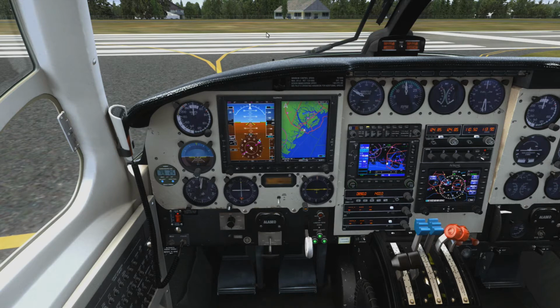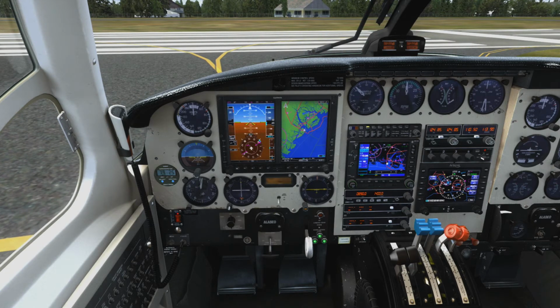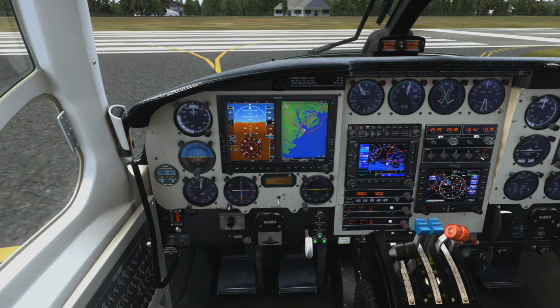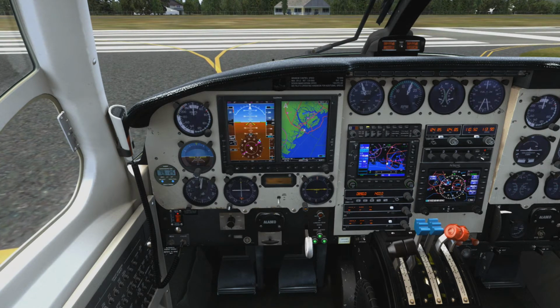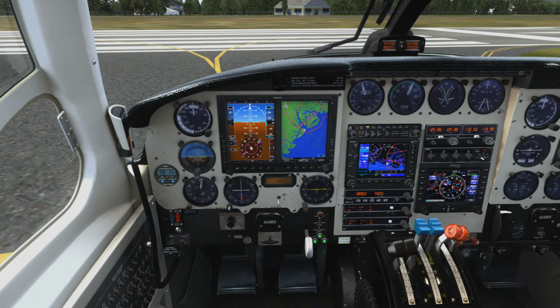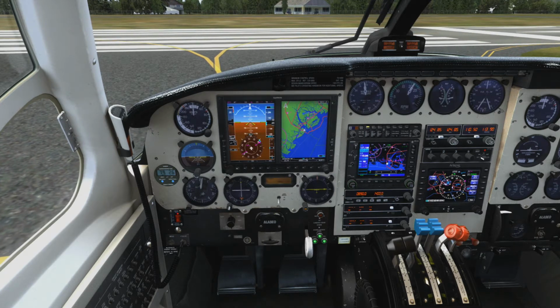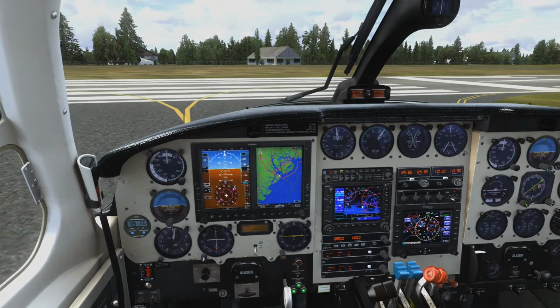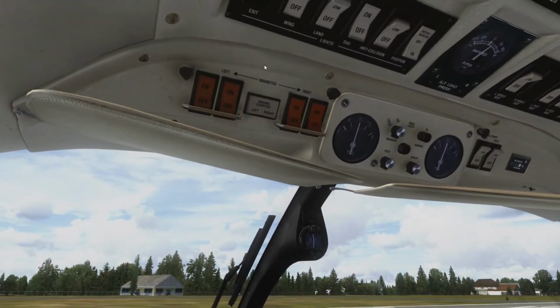Throttles to 2300, which is going to be kind of weird because, like I said, the plane is not holding itself. The brakes. I'm gonna have to hold the brake. All right, we'll say that's about 2,300 right there. Let's go ahead and see. I gotta let go. It's just daggone procedures.